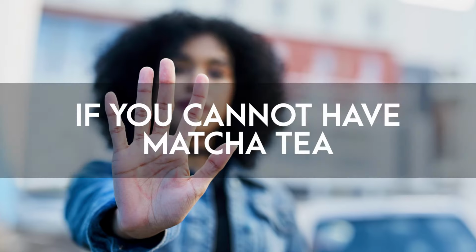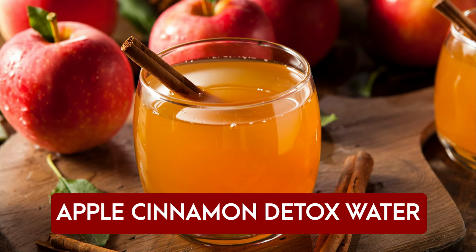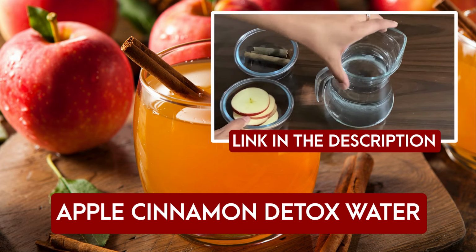Now if you cannot have matcha tea, then you can always have apple cinnamon detox water as well. The complete recipe for my apple cinnamon detox water is yet again here, and you can check out this recipe and follow it for great weight loss results.